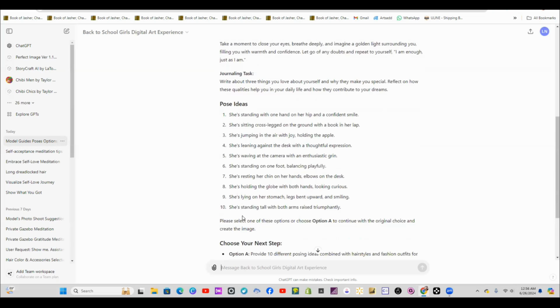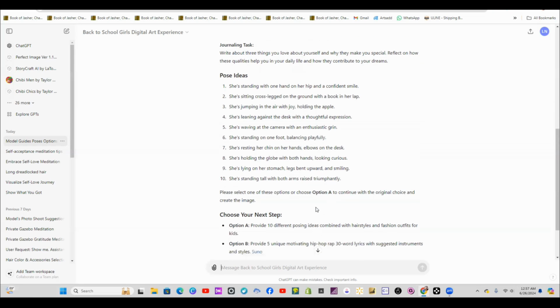Okay. They gave us 10 pose ideas. One is she's standing with one hand on her hip and a confident smile. She's sitting cross-legged on the ground with a book in her lap. She's jumping in the air with joy, holding the apple. She's leaning against the desk with a thoughtful expression. She's waving at the camera with an enthusiastic grin. She's standing on one foot, balancing playfully. She's resting her chin on her hands, elbows on the desk. She's holding the globe with both hands, looking curious. She's lying on her stomach, legs bent upward and smiling. She's standing tall with both arms raised triumphantly.